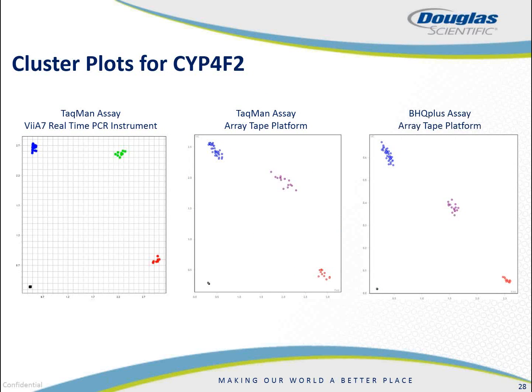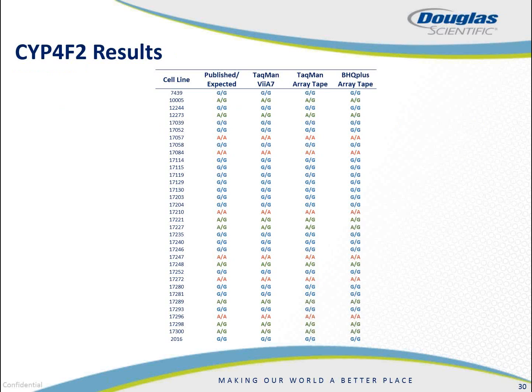So moving on to CYP4F2, again we have the real-time PCR instrument with TaqMan assay on the left, the TaqMan assays with array tape platform in the center and BHQplus assays in array tape on the right. Same as before, we have 3 nice scoreable clusters and very similar performance with all 3 conditions. And here are the results for this. All 3 of the conditions that we ran compared very well and matched exactly to the expected or published results.